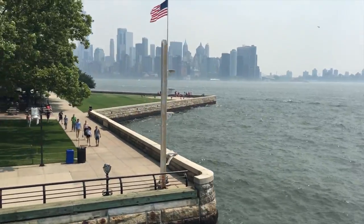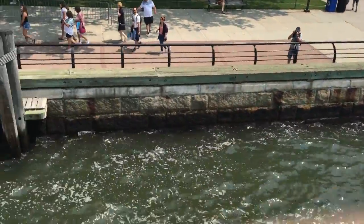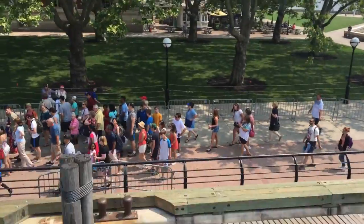So now we're heading back to the actual New York, so let's go. Here's Ellis Island, a man-made island. Wow, it looks like it's not man-made. Wow, impressive. Wow.